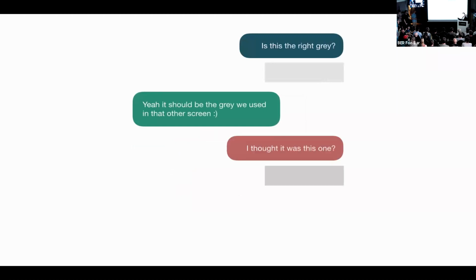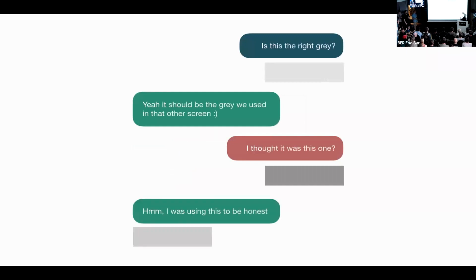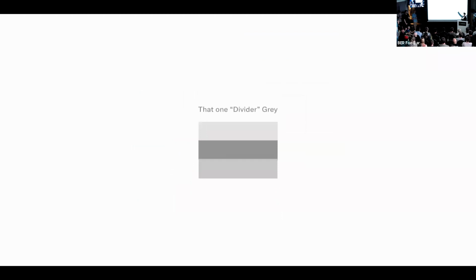And then the Android engineer chimes in and was like, oh, I thought it was this one. I go back to my Sketch files and I'll double check, and I have something completely different. So we're all talking about the same color, but in the end, here are 3 different colors. It shouldn't be.